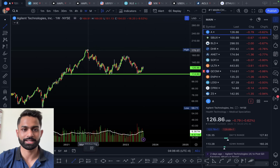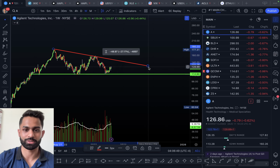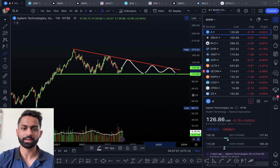And this right here is going to be the lower highs, which is constantly getting rejected at those levels. So I wouldn't be surprised if after the earnings, we do see maybe a little bit of a rally back higher up to that resistance, getting up to 146, 145, and then selling right back down to 115. That right there is going to be that descending triangle.